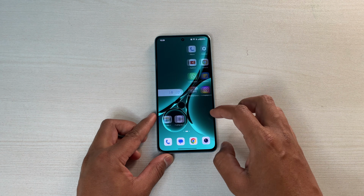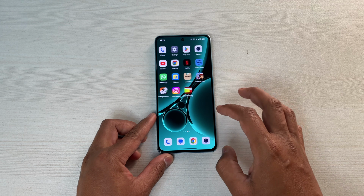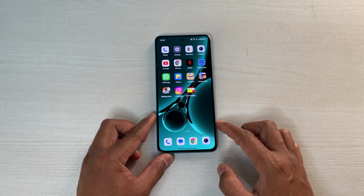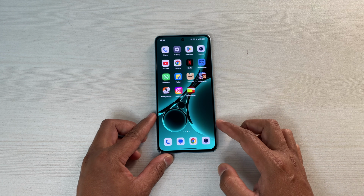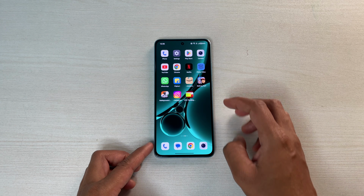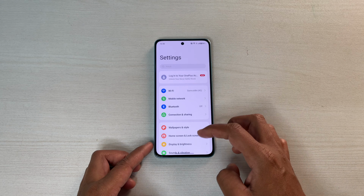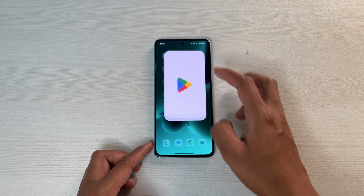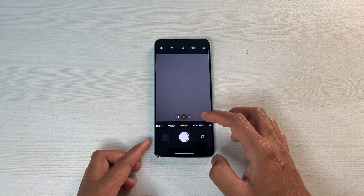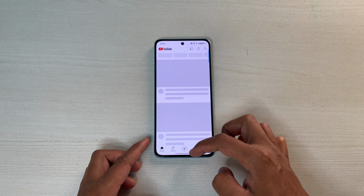Now let's load multiple apps. We'll check the app's loading speed as well as whether it can handle multiple apps in the background or not, and if there is any glitch in the UI. So let's start that. Nothing is running in the background, so let's start. Phone app, good. And I must say that the haptic feedback is best in this price range. I haven't come across any other devices with such good haptic feedback. Really good.